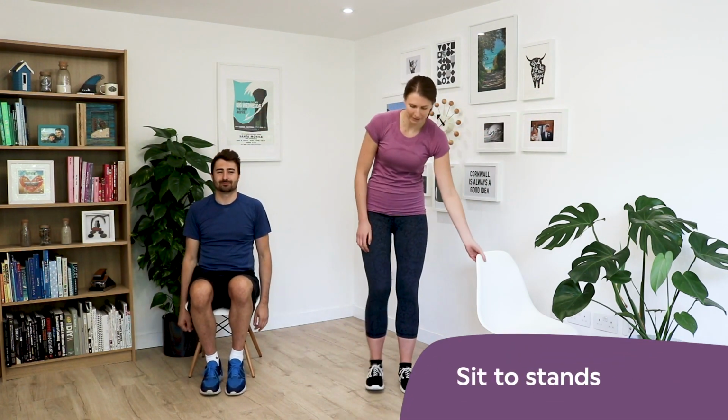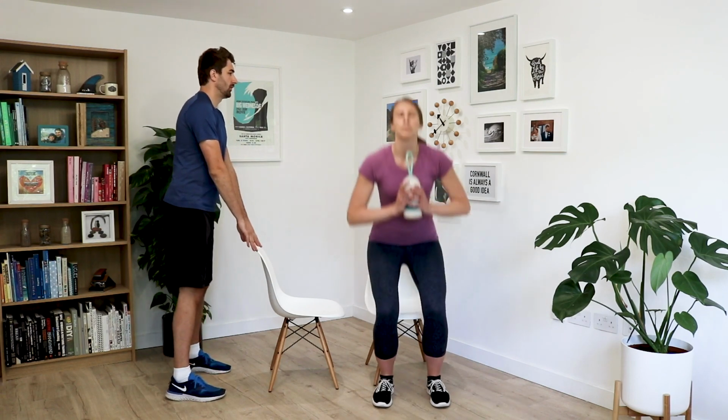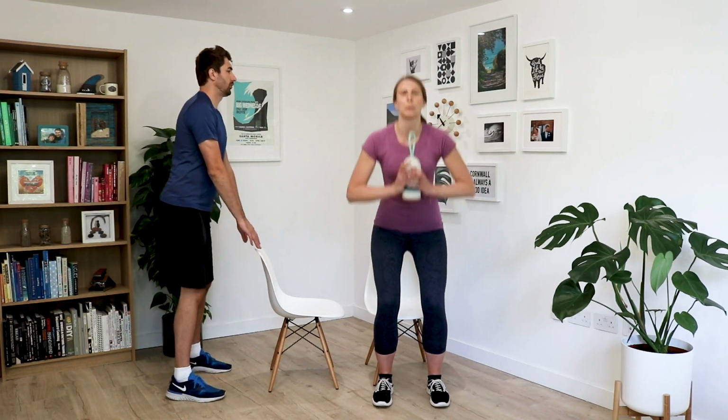Right, let's change to sit to stands. This time Martin will be demonstrating the shallow knee bend option. So either try that or go at a slow speed on the sit to stands. For all versions, make sure your feet are positioned hip distance apart and try to keep the knees pointing forwards when you're lowering up and down.